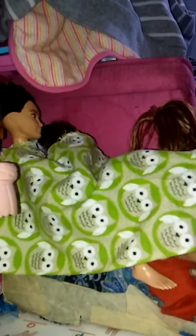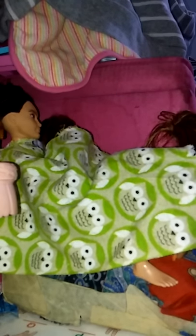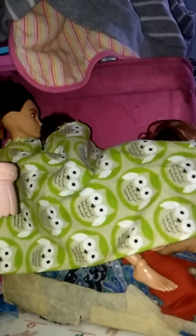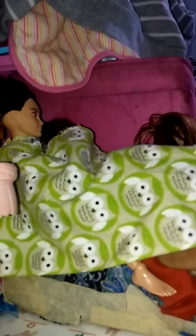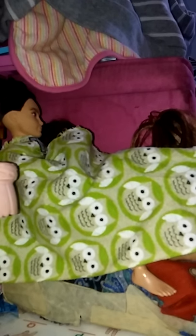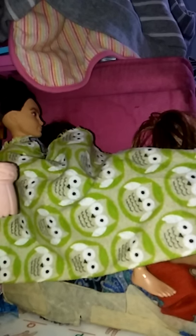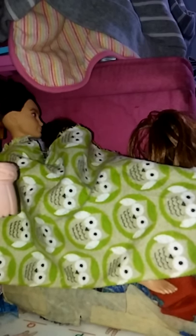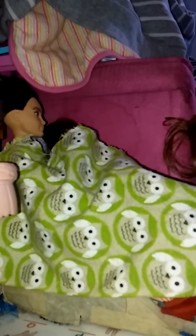Push. The baby is starting. Oh, I see the head. Okay, keep pushing. Breathe. Push. Okay, come on, baby. Come. Okay, guys, I got the baby.